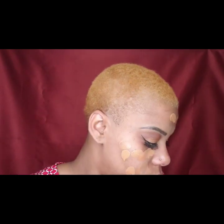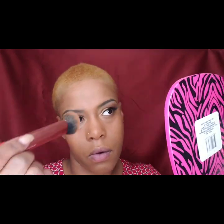And so as usual, I'm applying this foundation using the dot method. Then I'm going to go ahead and take my Real Techniques buffing brush, and I'm going to lightly press this foundation into my skin. Then I'm going to take my LA Girl Pro Concealer in the color Fawn to do my under eye.